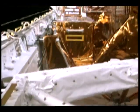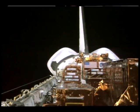Cryo O2 manifold valve tank 2 to open. Talkback open. That's complete.